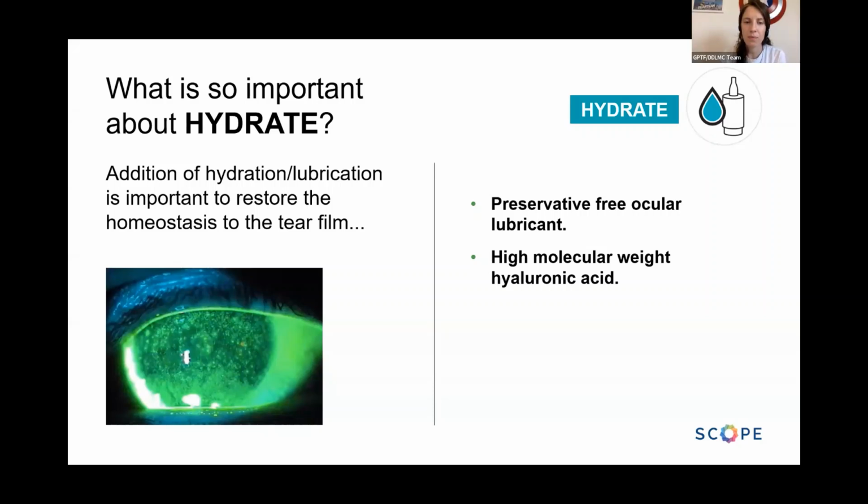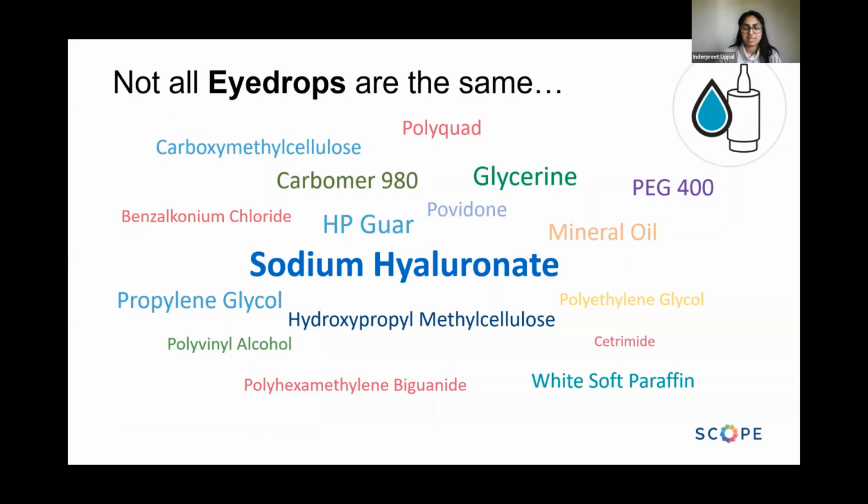Okay, thank you. No worries at all. So hyaluronic acid, or sodium hyaluronate, is more the gold standard which we recommend now because of its moisturizing capabilities as well. So not all eye drops are the same. This is just some of the drops that you have probably seen on formularies. You've got the hydroxypropylmethylcellulose, which is your hypromellose. You've got the carboxymethylcellulose, which is your cellulose. And then we've got a few preservatives as well.